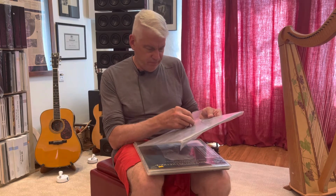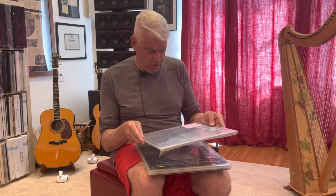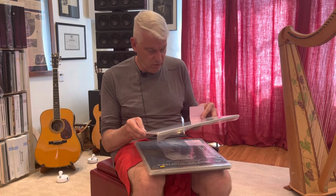What the devil is this? Let's see if I can figure out what the devil this is. Well, there's a lot of Japanese writing on the back, I just want you to know. And I'm sorry to say, I can tell you that it's Monteux and the LSO. I just don't know. I wonder if it's Beethoven. He did the entire Beethoven cycle. Anyway, here you go. It's sealed.